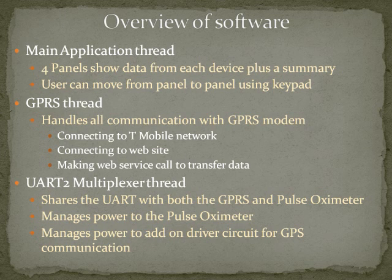Before we see what all these pieces look like put together, which I'll tell you right now is very nerdtastic, I just want to spend a little bit of time talking about the software and how it's set up. Currently there are 4 panels shown, and the user can move from panel to panel. One shows what's going on with the GPRS device. One shows the SPO2 device. One shows the GPS. And one is a summary screen where you can see everything. Basically, working on this, you really have to work on being efficient.